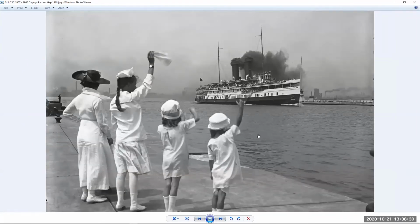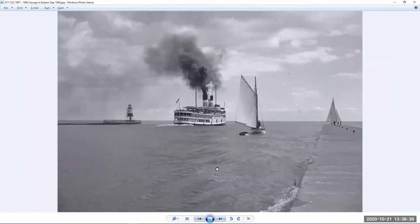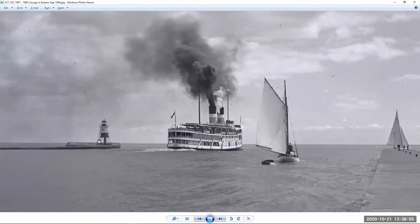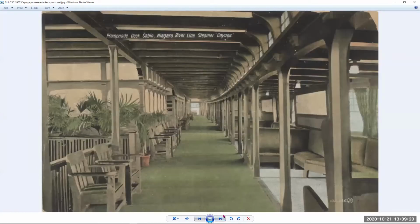And here's the Cayuga coming out through the Eastern Gap. Obviously, the view out the Eastern Gap now has the outer harbor, but at the time it went straight out into the lake. It also had a little lighthouse at the end. There was one on the inside too. These lighthouses actually still exist, but they are relocated to Humber Bay Park West near Mimico Cruising Club and Etobicoke Yacht Club. These were magnificent ships built in Toronto for Toronto passenger use. Can you imagine? This is how people went back and forth to Niagara.